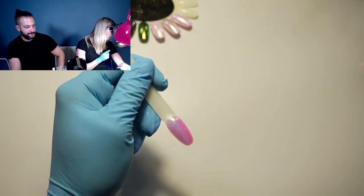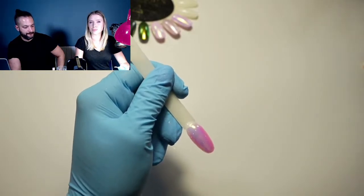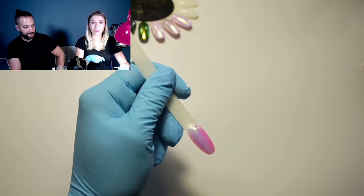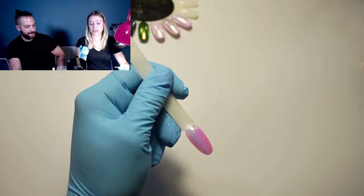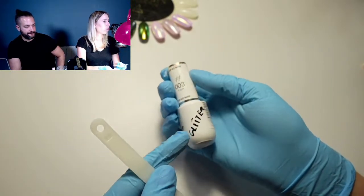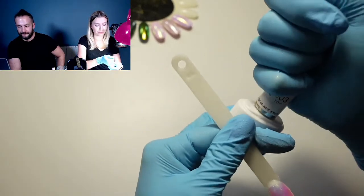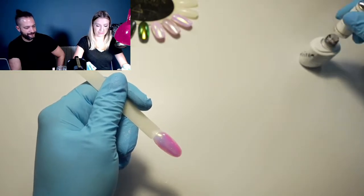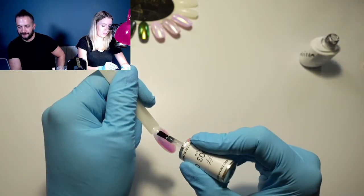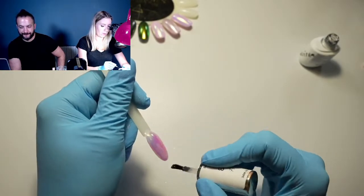What I would advise is don't use your regular top coat now, because then you will have the small glitter inside. That's why I've got a separate top coat, which I know is for glitters, so I won't mix it. It's stuck, but it's fine. You could use a separate brush, but I think the easiest way is to have one separate top coat for all of your powders.